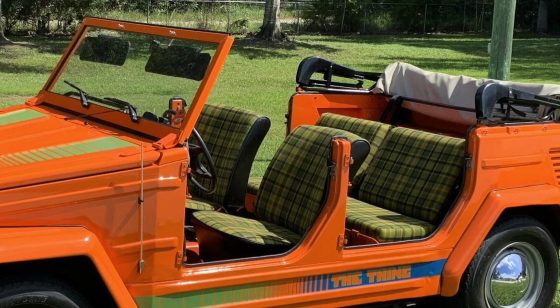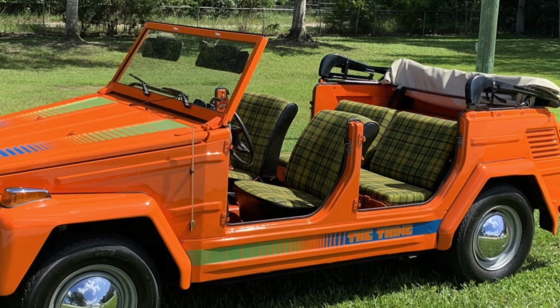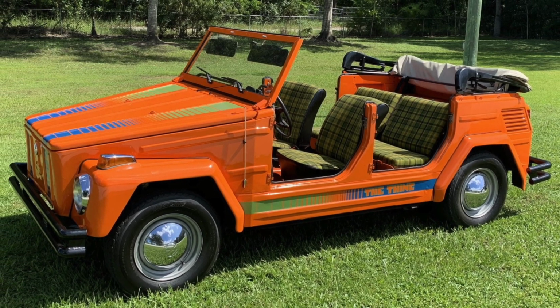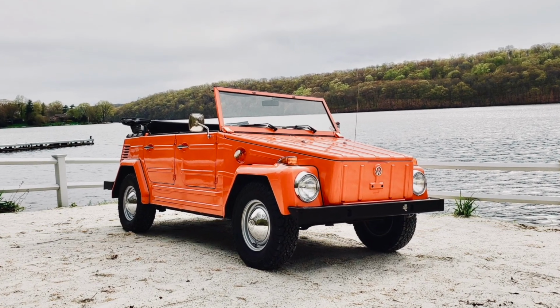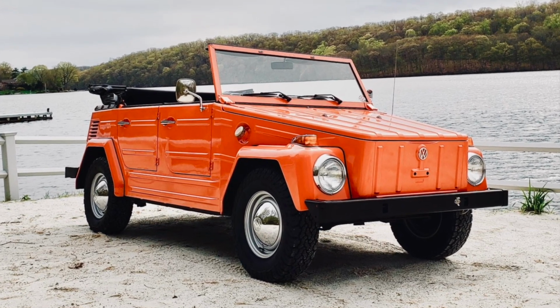With the convertible top retracted and the doors removed, the Thing provided the same open-air experience which the current Jeep Wrangler and Ford Bronco provide. In fact, the Volkswagen Thing is so fun to drive, it's more popular today than it was back in the 1970s.